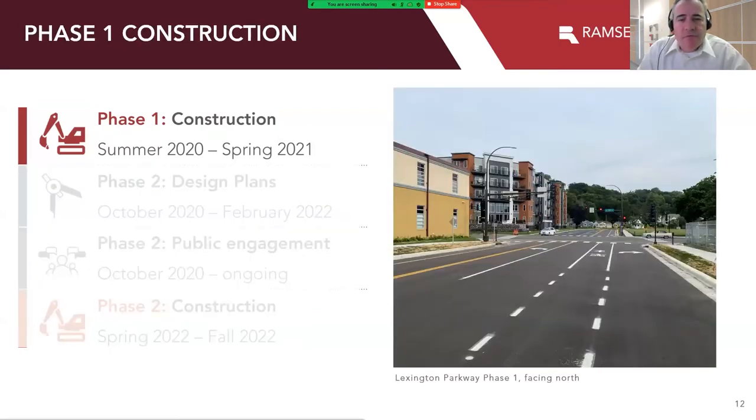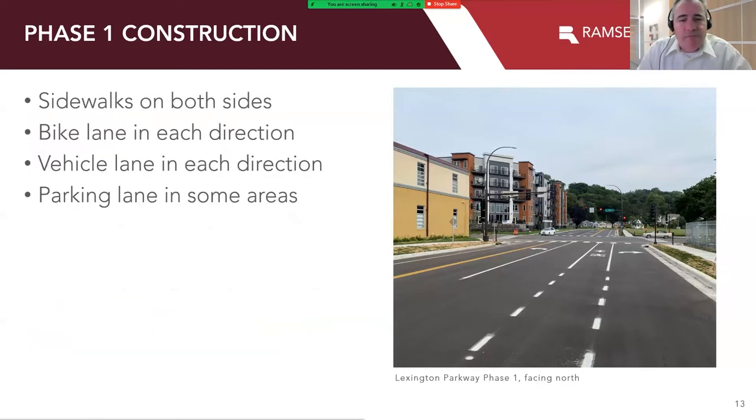So the project, this is a photograph looking up north towards West 7th Street and on the new Lexington. Nursery's to your right. The project put in one lane in each direction for the street, included turn lanes at the intersection, bike lanes in each direction, sidewalks on both sides, and parking lanes to the north.